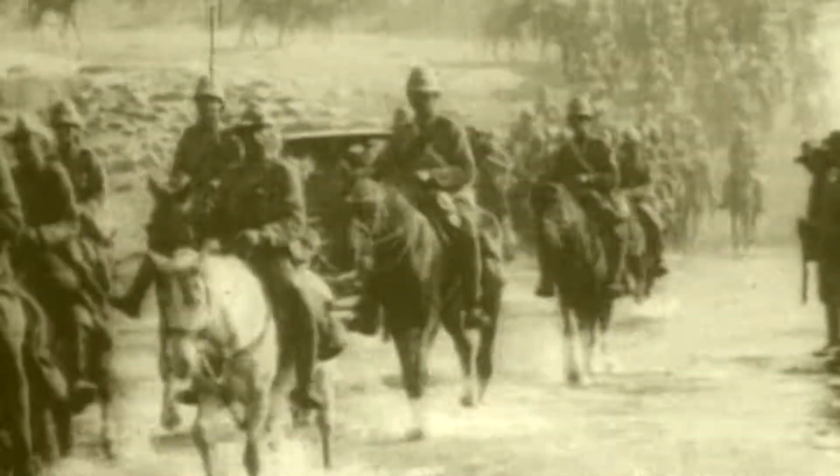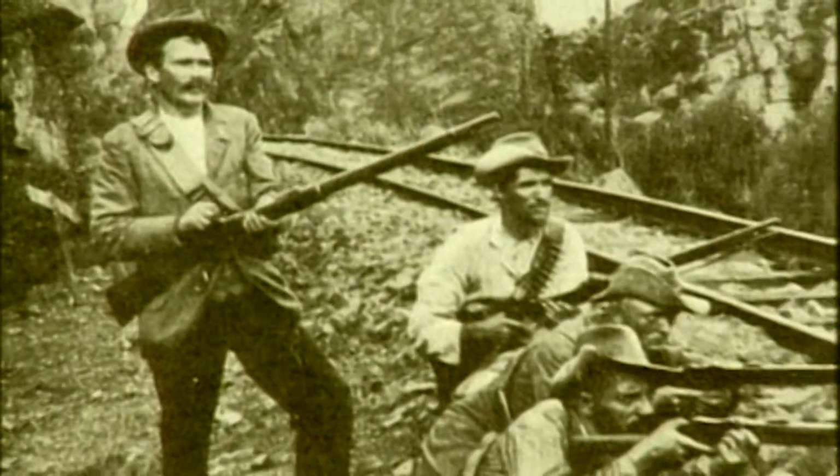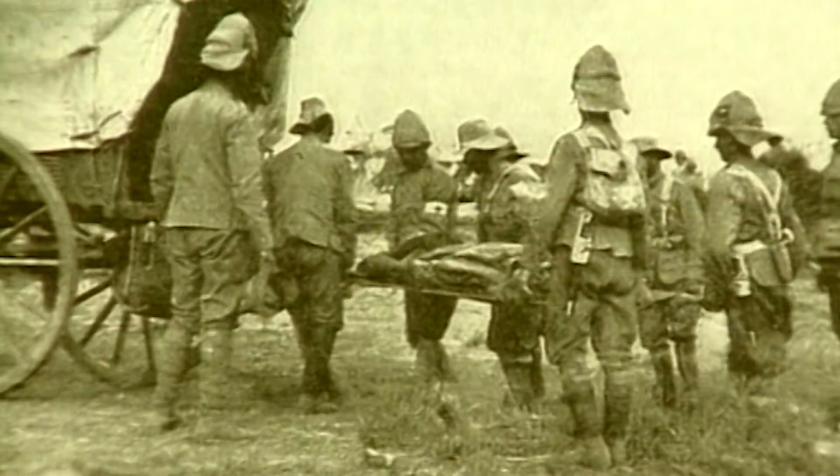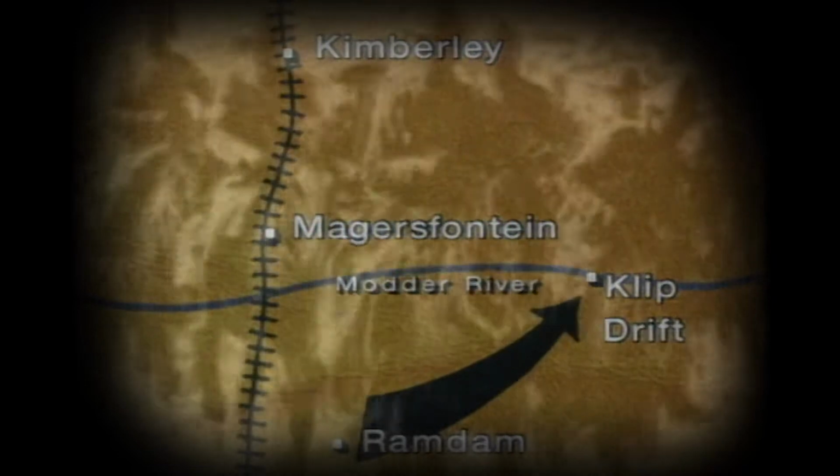The line played a vital part in the Boer War around the turn of the century, when the British used it to ferry hundreds of thousands of troops and horses north in their campaign against the Boers.